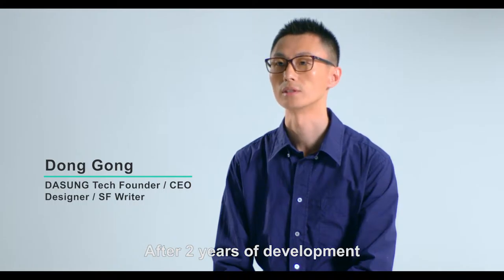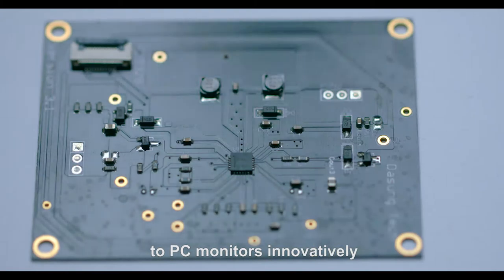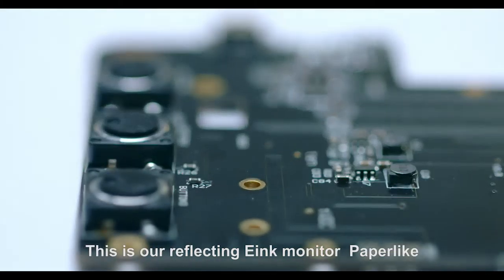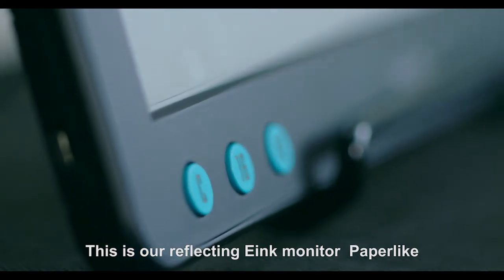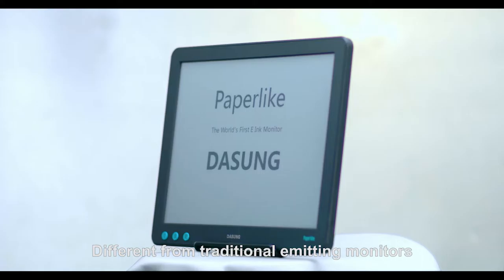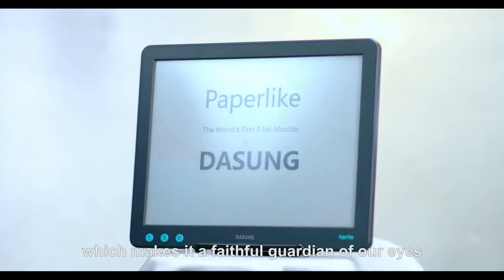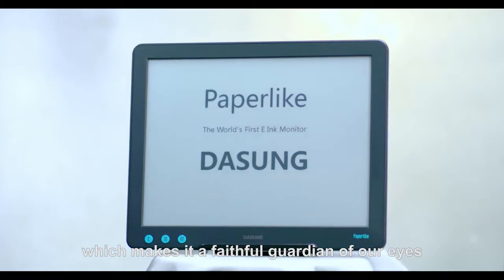After 2 years of development, my geek friends and I finally brought the ink technology to PC monitor innovatively. This is our reflecting ink monitor, Paperlike, different from traditional emitting monitors. This product displays like paper, which makes it a faithful guardian of our eyes.